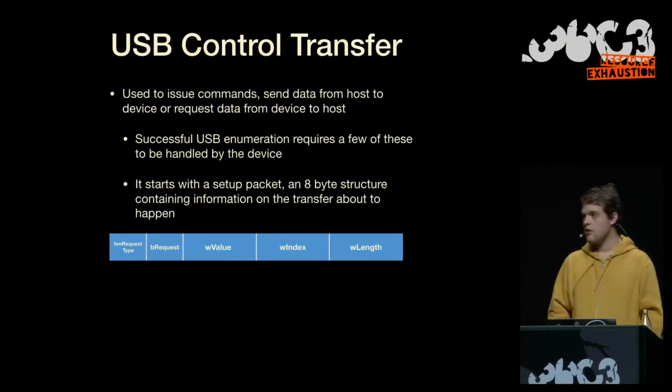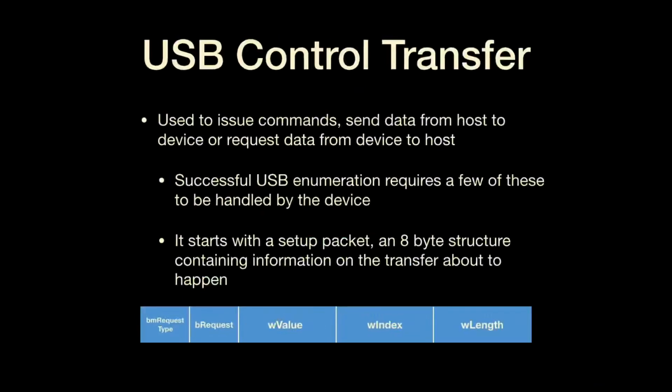As I mentioned, this protocol is implemented over USB control transfers, so I will go through what exactly a control transfer is. Basically, it's used to issue commands from the host to the device. You can send data with your request or ask the device to provide you with some data. Successful USB enumeration requires compliant devices to support a minimum set of these control transfers.